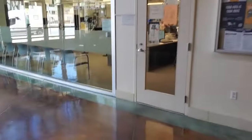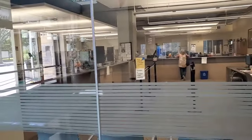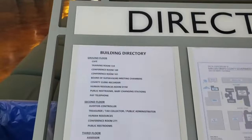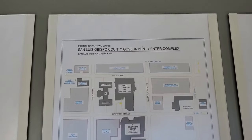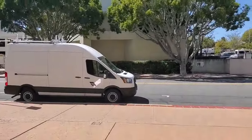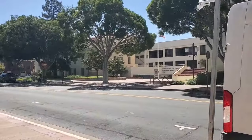This is the county clerk recorder's office here. A bunch of county clerk recorders in there, recording things and clerking away. In the building directory. Come to the courthouse. County of San Luis Obispo Courthouse Annex.